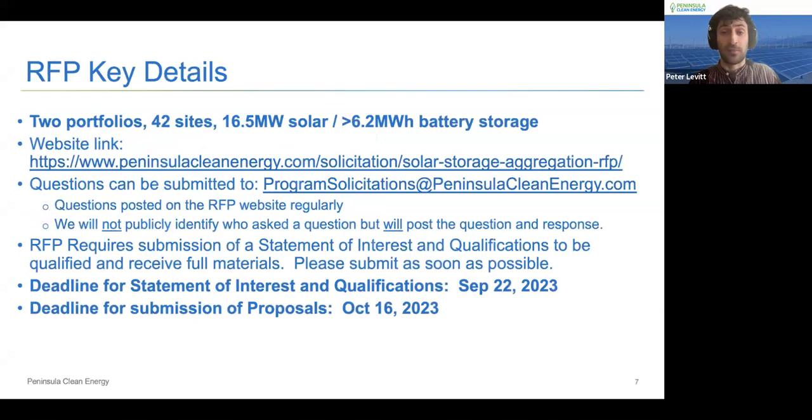So this one is much larger. There are 2 portfolios of projects, 42 sites, about 16 megawatts of solar, and at least 6.2 megawatt hours of battery storage. You can see all details about where to find the RFP and where to submit questions. It's worth noting that this is a two-step RFP. Before we send out additional program or portfolio details, we're asking that everybody submit a statement of interest and qualifications.